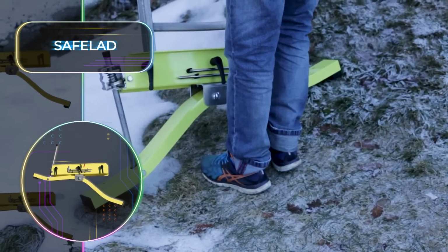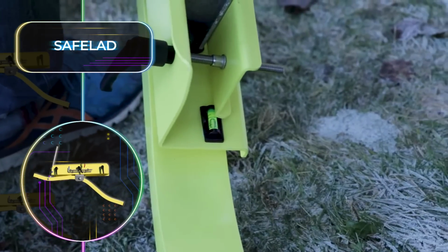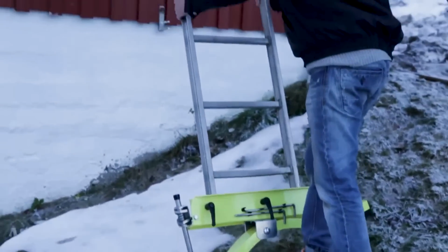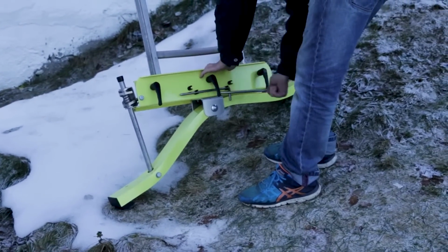This tool allows you to even secure your ladder at an angle, thanks to the wide range of adjustable possibilities. You won't need anything to power the SafeLad, and it's even got a built-in level, so you can always trust in your ladder. The creator of this revolutionary tool has found an investor to make a huge launch in Norway, Denmark, and Sweden, but we can't wait for the time when it reaches all of our toolboxes.